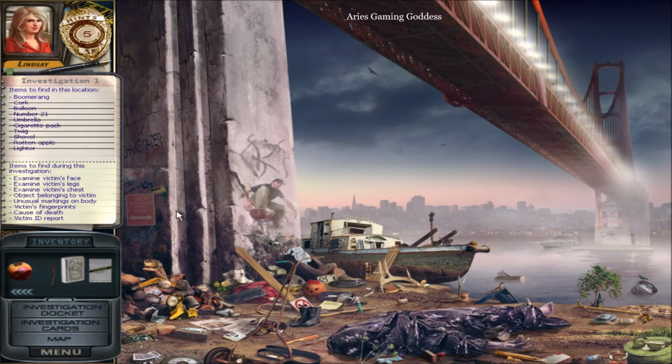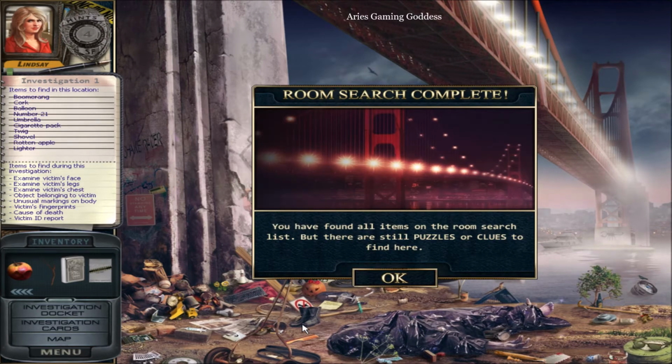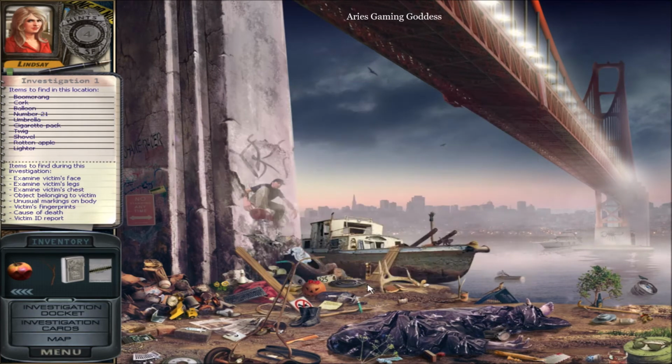Oh, let's use the hint and see what it does. Okay, so that's me using the hint, and there's the boomerang. Alright, room search complete. You have found all items on the room search list, but there are still puzzles or clues to find here. Okay, alright.